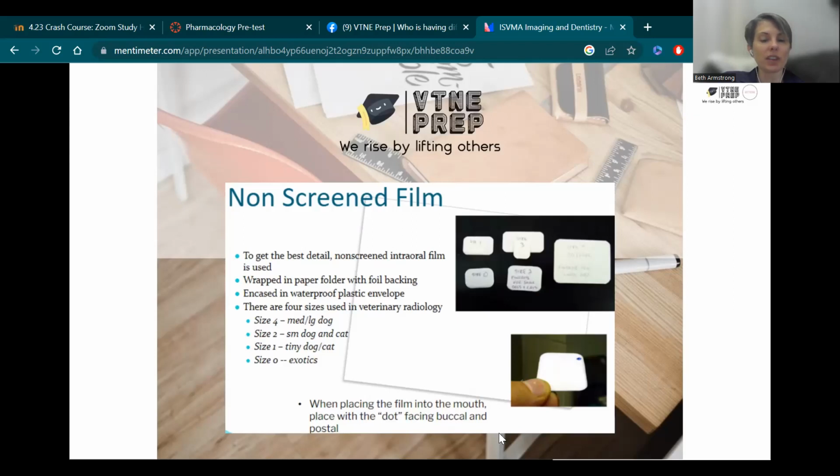I have to fix what this says, but the dot should always be facing rostrally, so out of the mouth. So don't read off of that. But that is our way of indicating the right or the left side of the mouth, or upper or lower part of the mouth. So finding out where the dot is on your digital rads is really important. It might not necessarily be where the cord is on your film, but it might be on the other side. So just take a regular film and look to see where that little dimple or dot is. And that's how you should face it into the mouth, out of the mouth.